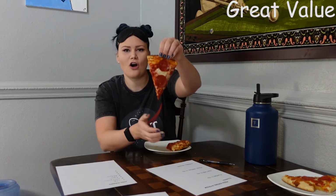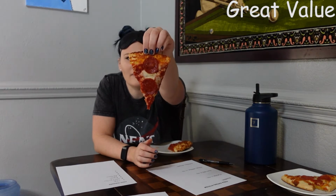Gorgeous. This pizza is gorgeous. It's all golden and nice. A visual appeal on this one, I'm tempted to give it a 9. Like, this is a pizza I wanna take home to meet my parents. Hey, I can't wait to eat it all week. I don't know if this is a hot take.